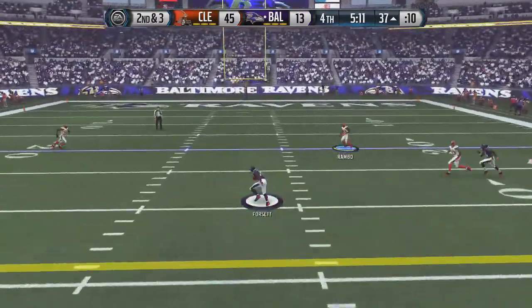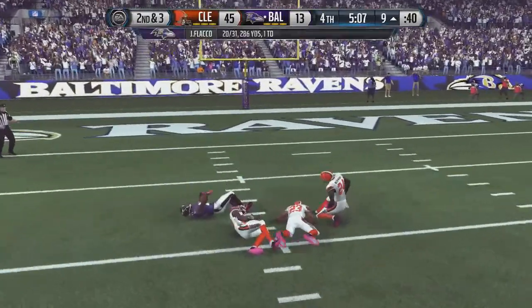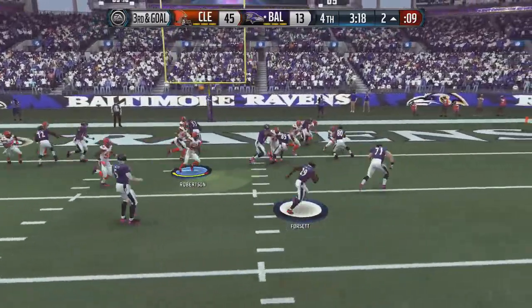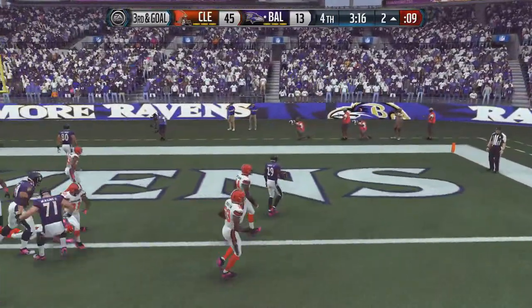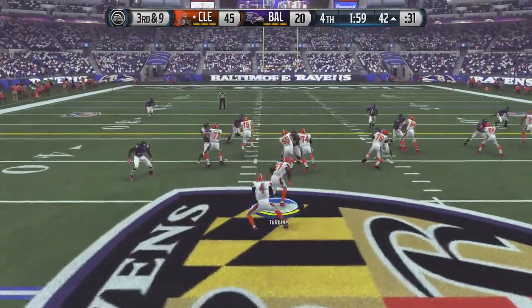Flacco takes the snap in shotgun, goes over the middle, a wide open Justin Forsett. Bakari Rambo can't bring him down, and he's finally brought down at the 9-yard line. That would later lead to 3rd and goal. Flacco under center, pitches back to Justin Forsett to the outside, and he gets into the end zone. Touchdown, Ravens. So after a failed onside kick, the Browns have the ball in pretty good field position.